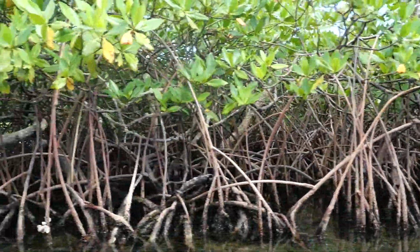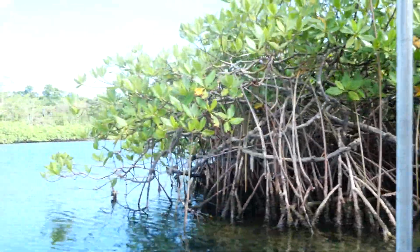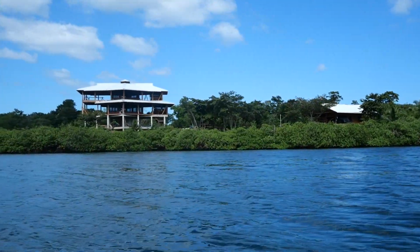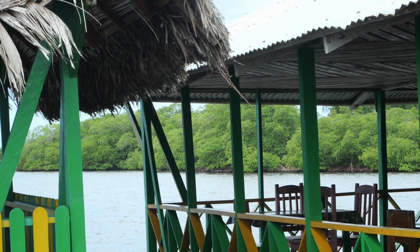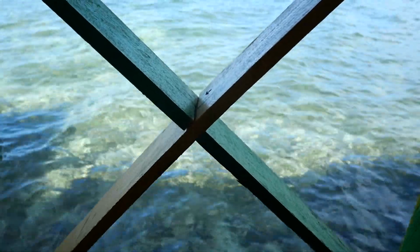On the way to various excursion stops, you'll pass other islands, navigate through mangroves, and see various types of homes, which can include ones that are traditionally over the water, ones that look like they were built for retirement paradise, seclusion, or vacations. We made a pit stop at this place for food and drinks. We didn't stay long, but had there been other people with us, I'm sure we would have stayed longer. You can place an order here for lunch and it'll be served later on in the day after exploring Zapatilla Island.